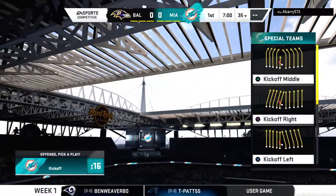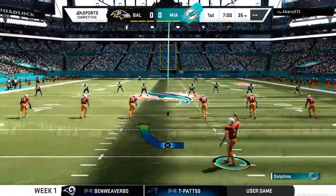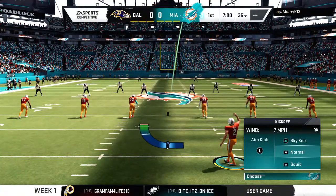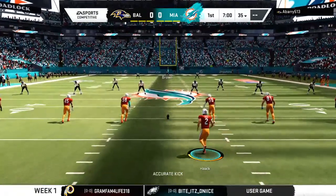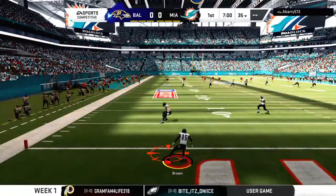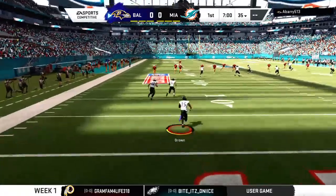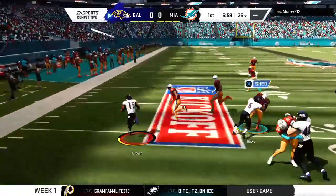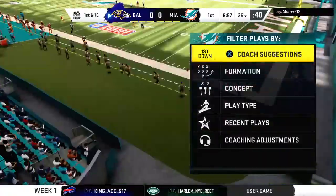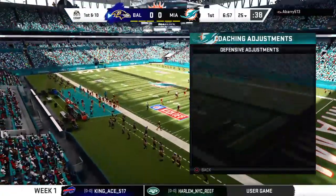Ago, the Dolphins starters were introduced to this home crowd. They're fired up as well as they get set to match up with the Baltimore Ravens. Fielded about a yard deep, and he's able to get it across the 20 to the 25-yard line.